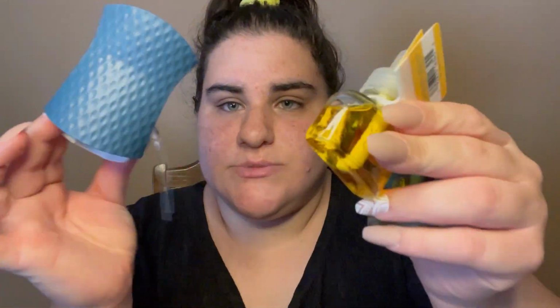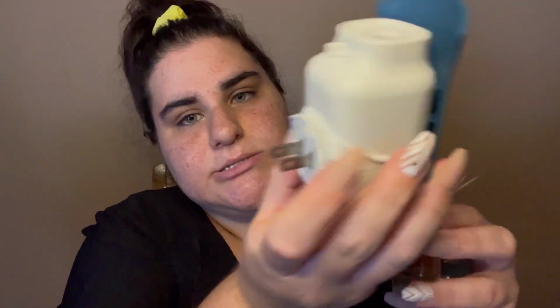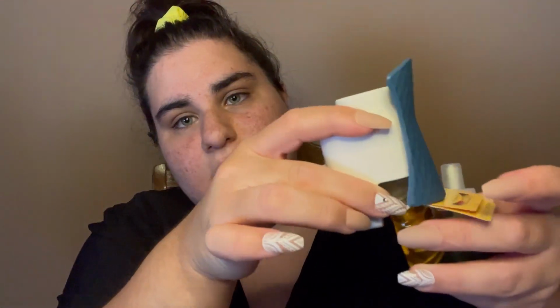From Yankee are these little scent block refills. This goes with the little block that I'm showing you with this. So you just stick that in there, and then it goes to the top and it diffuses.